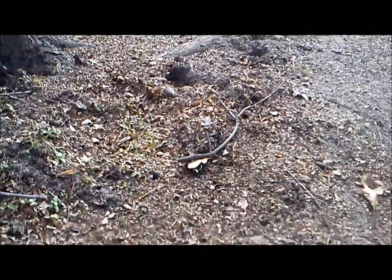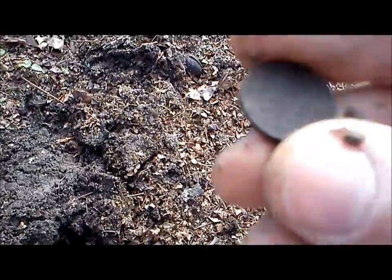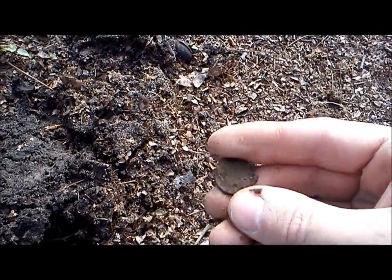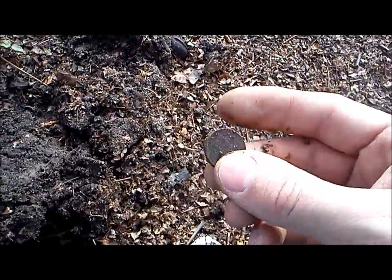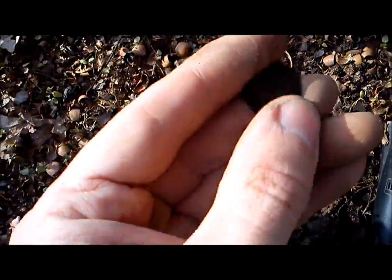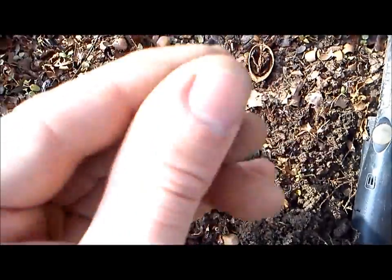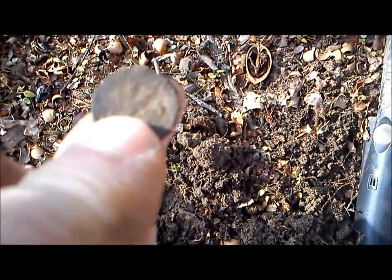Tree, about a few feet away from where I dug the last one, and another penny. Yay! Easy money. On to the next one. Right on the other side of the same tree, just found a dime. Yay! Well, on to the next one.